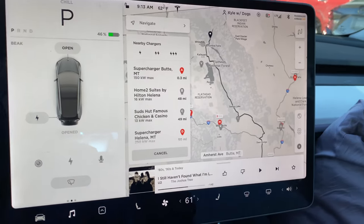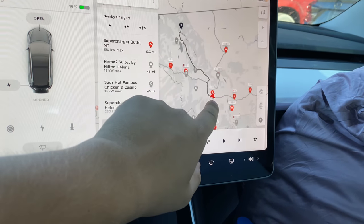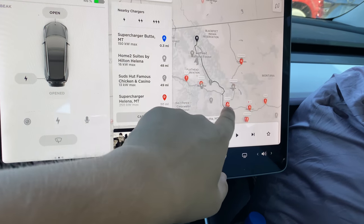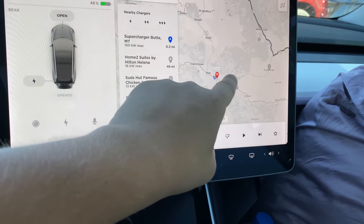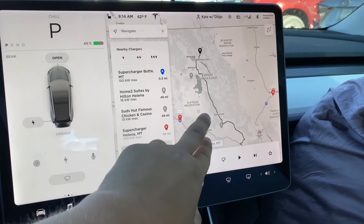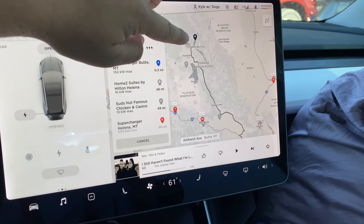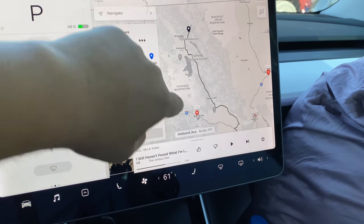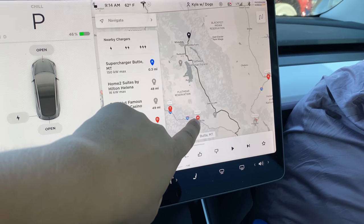So here is where things get interesting. We're here in Butte. We're going to charge up just a little bit just to tick another supercharger off, and then we're going to go up to Missoula. In Missoula, we need to do almost a 100% charge because we're going to spend a couple days up here in Glacier and there's no DC charging infrastructure at all. So we need all the juice we can get at Missoula.